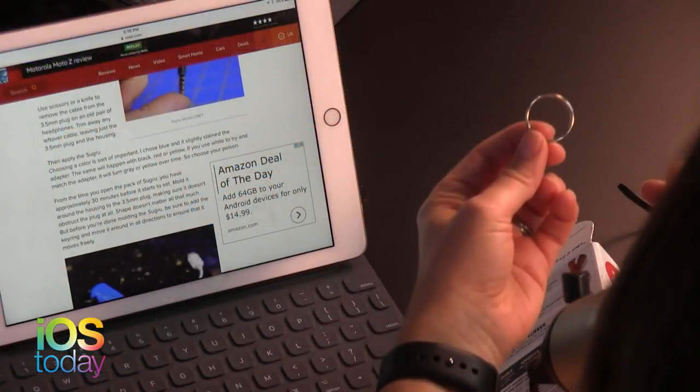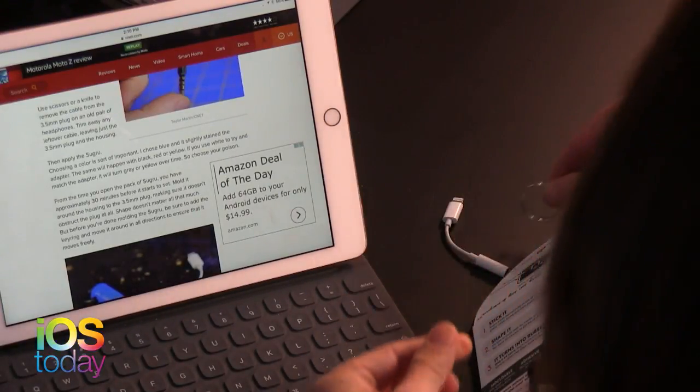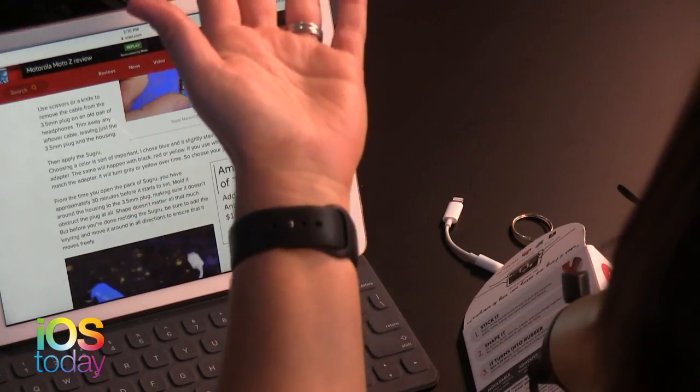All right. So here's what you need. First, you need your dongle. These are the headphone to lightning port jack dongles. And then you're going to need a keychain ring, like so. And then you're going to need a pair of headphones that you want to destroy. Do you want to destroy your Etymotics? Why destroy? Because you're going to cut off this part. You're going to use the male part, and you're going to snip it.